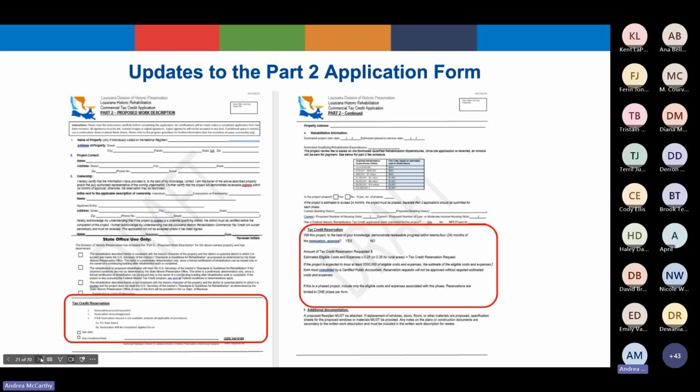Here you see a draft version of the new proposed Part 2 application, which will include the reservation request. The request will be on the second page along with your project information, and the approval will be just above the signature line. When a Part 2 is approved, the reservation is also approved. And we will still have an option of a partial reservation or moving a reservation to a following year if that cap has already been met, as the existing rules do allow for this. And we believe this will streamline the process of reserving tax credits.